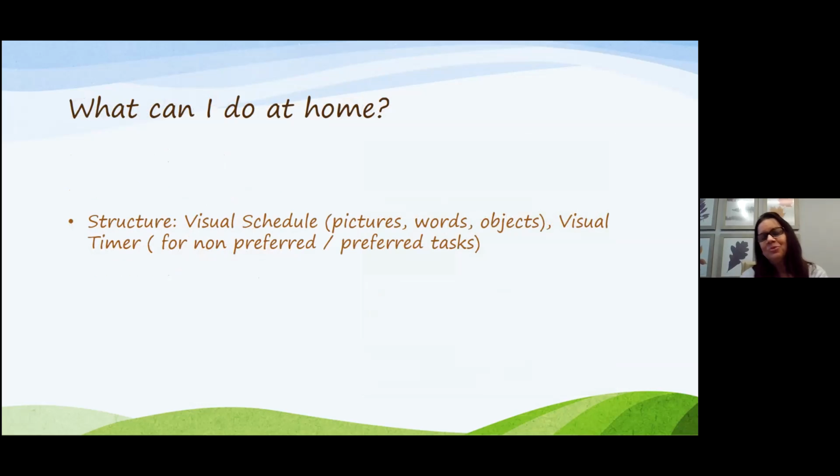So just to review, what can you do at home? Well, first, you want to provide structure. You want to use that visual schedule. Again, a visual schedule can be pictures, it can be words, it can be objects. Sometimes with the kids that I work with, even if they can't read per se, I'll even just use a little word in a checkbox, and they just know that they have to check off the first thing, check off the second thing. Using a visual timer is very helpful.